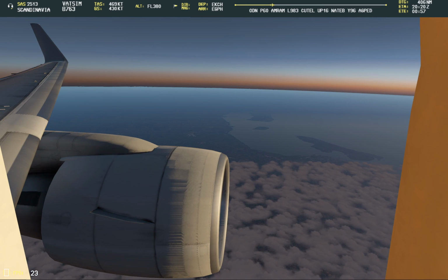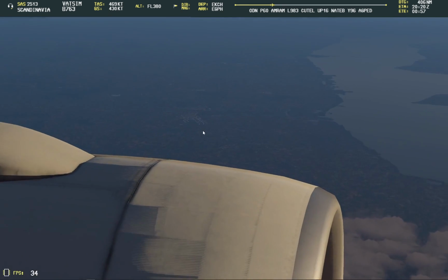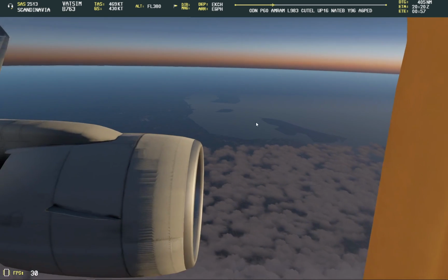We are back. So, we've already crossed the northern part of Denmark. This is Sylt, huh? This is Westerland here, I think. Must be.